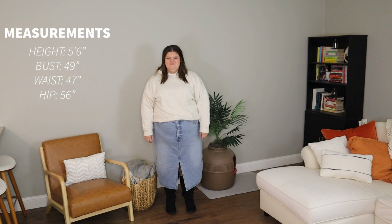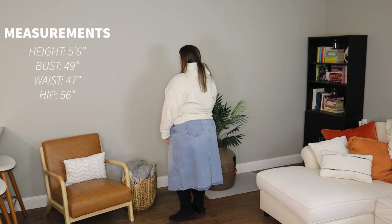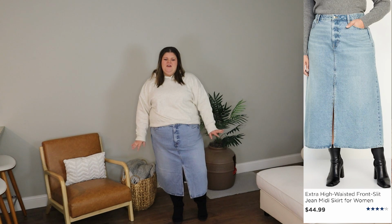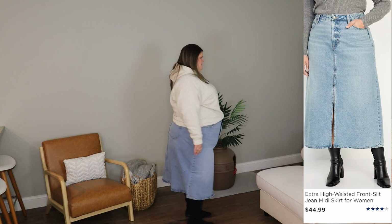As a reminder, here are my measurements. I am 5'6", I wear about a size 22, and I'm straight from the front but curvy from the side. So a curvy rectangle. So first up is this denim midi skirt. I am wearing a size 24 and it is in a light blue wash.